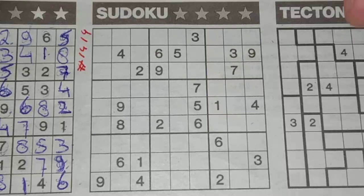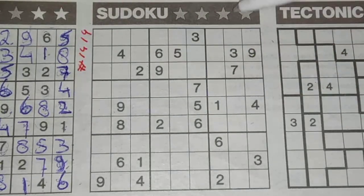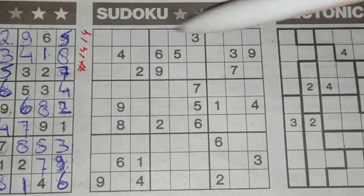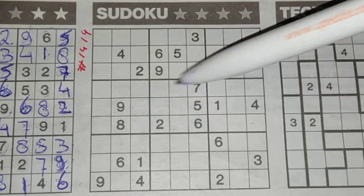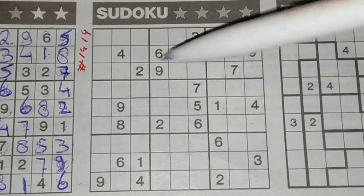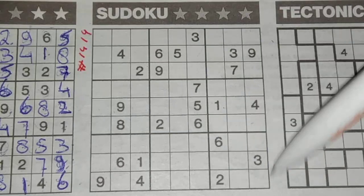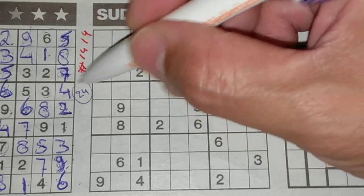And how many printed digits are there for a 4-star Sudoku? I think 24. Let me count if this is correct. 2 plus 4 is equal to 6, plus 3 is 9, plus 2 is 11, plus 4 is 15, plus 2 is 17, plus 4 is 21, plus 3 is 24, as expected.